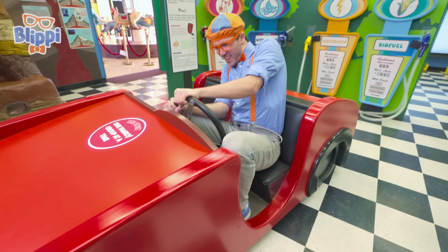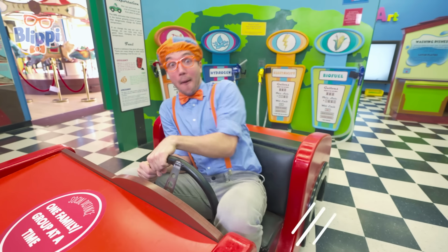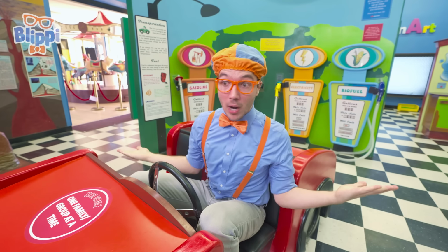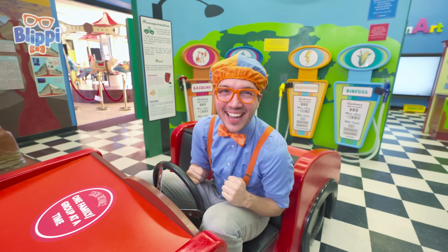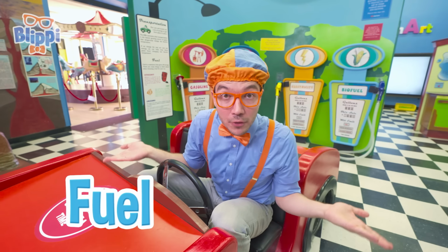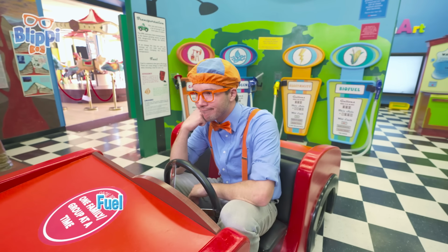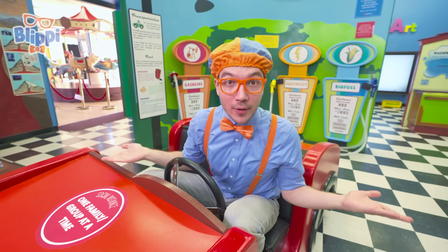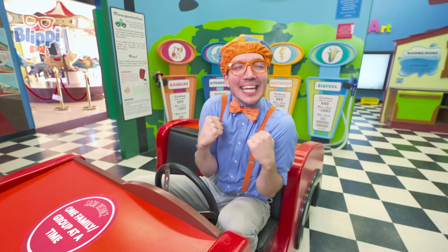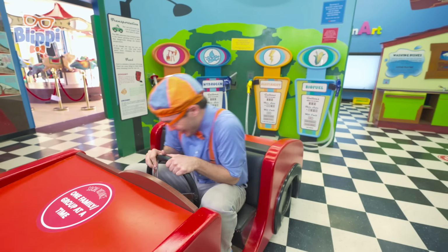Whoa! Whoa, that was really fun driving so fast in a car. Uh-oh, it looks like this car's out of fuel. Oh, good thing we're here at a fuel station. We can recharge it with plenty of fuel. Come on.